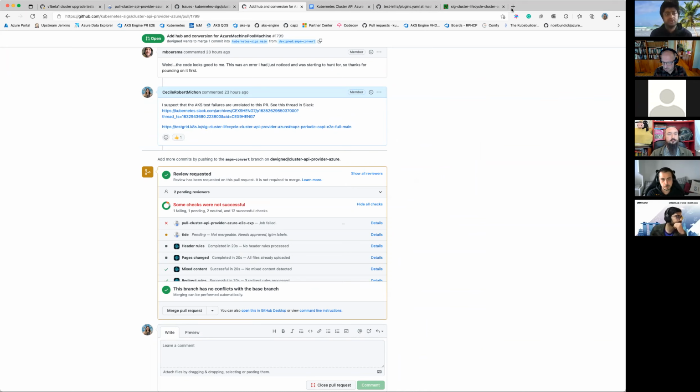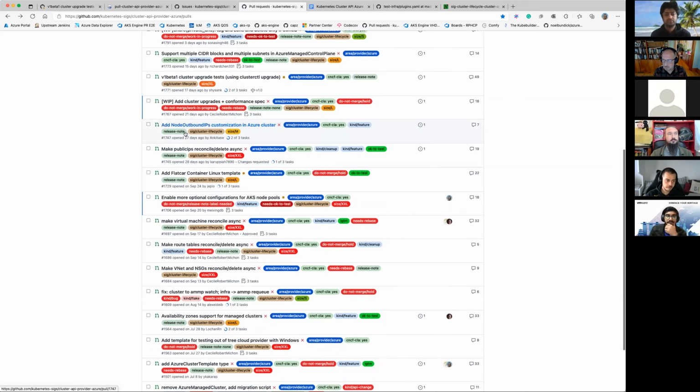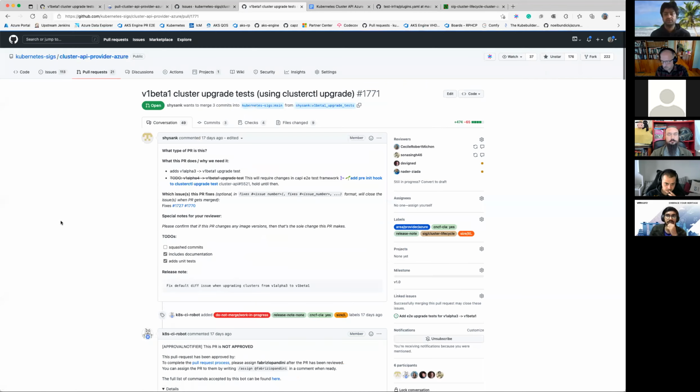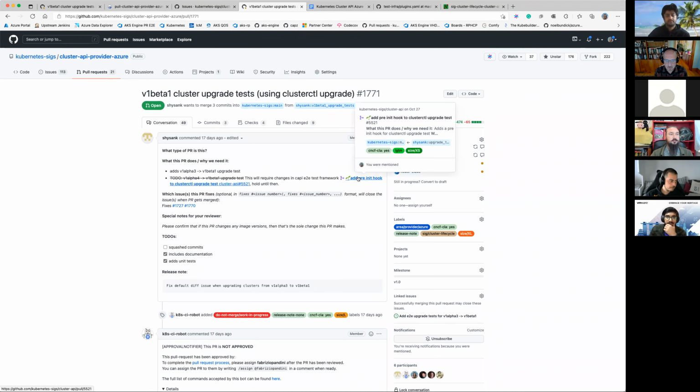Just one thing on the upgrade test I want to point out: we are only going to test for v1alpha3 to Beta 1. v1alpha4 to Beta 1 is blocked on a change that is needed in CAPI. I've opened a PR for that, but I don't think we'll be able to get it, at least for the RC release. Got it, okay. And that PR looks like it merged, so we are blocked on getting that change in a release.